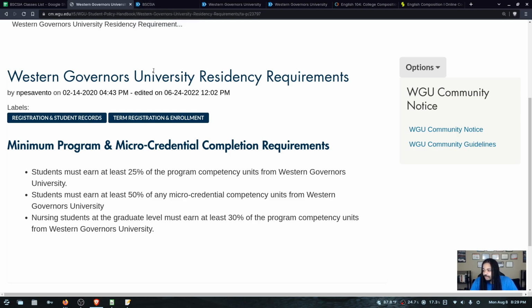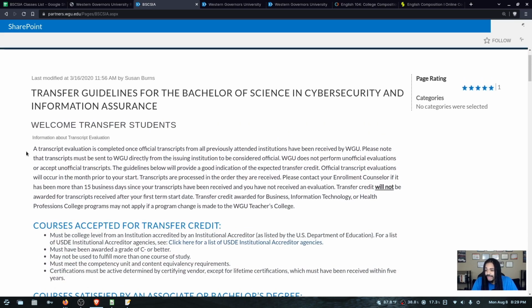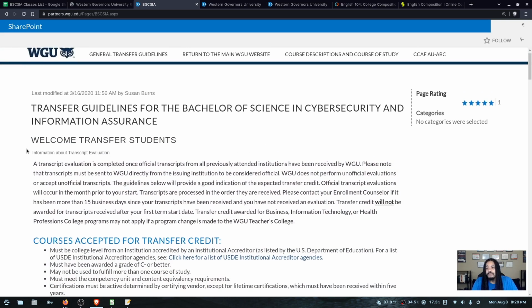Another issue that I had with the counselor is that I was looking for this specific page. This is a public page, by the way. So hopefully WGU doesn't get mad at me for showing this, because this is what I was looking for. And the first counselor, when I talked to them, they were like, well, you have to apply to be able to get this information. No, you don't. It was public. You should have just given it to me. But there's 3 different ways that I'm going to be trying to transfer some credits. And one of them is with certifications.